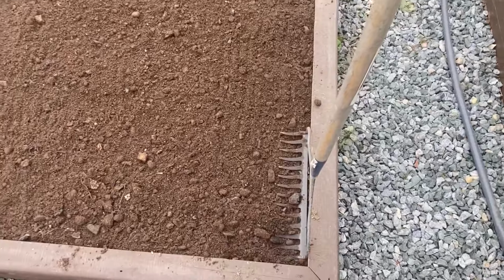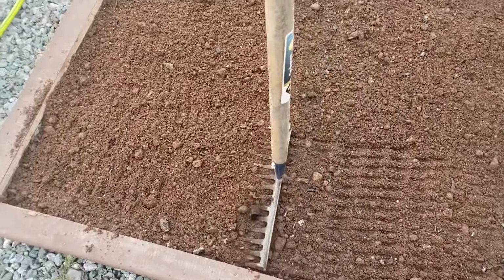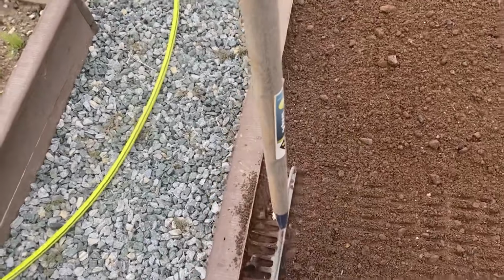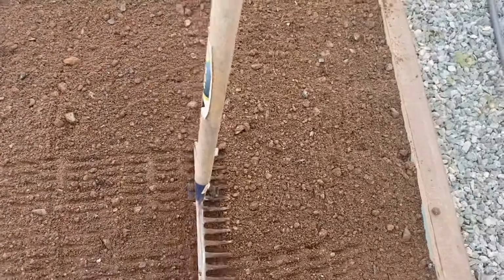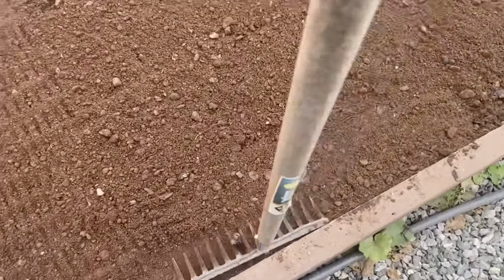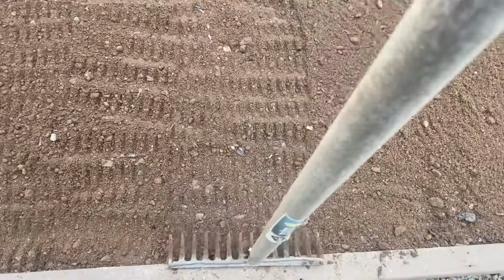Okay, I got the ashes all mixed in now with the soil, and I'm just going to use the flat head of my rake here and go over the top of the bed and press it down ever so gently, not very much, as I said, and go back and forth and do the entire bed like that. Nothing to it. Like I said, take your time, work your way down and across the bed, and just press it down ever so gently.